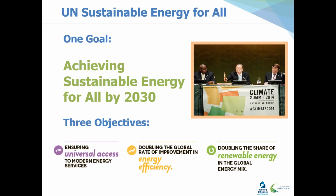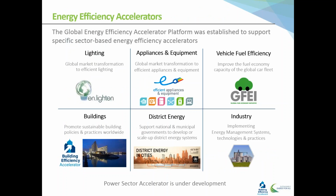The Building Efficiency Accelerator, while it impacts and touches on all three of those objectives, is primarily under the second energy efficiency objective. And under this objective, there is the Global Energy Efficiency Accelerator platform that was established by Sustainable Energy for All in order to address energy efficiency in a number of different sectors, as you see here. And the Building Efficiency Accelerator specifically looks at promoting sustainable building policies and practices worldwide.